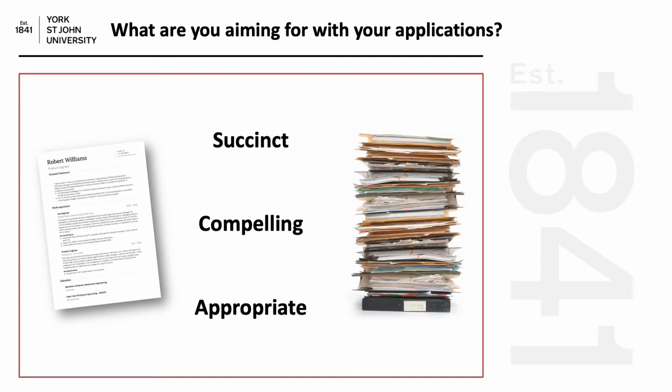Now, the reason why we use those three words is because firstly, to write succinctly is to write concisely, to the point. You're not waffling for too long. Everything that you include is relevant to the application you are submitting. Lots of value in your application.